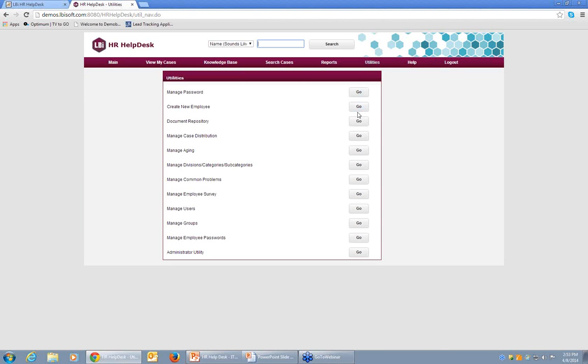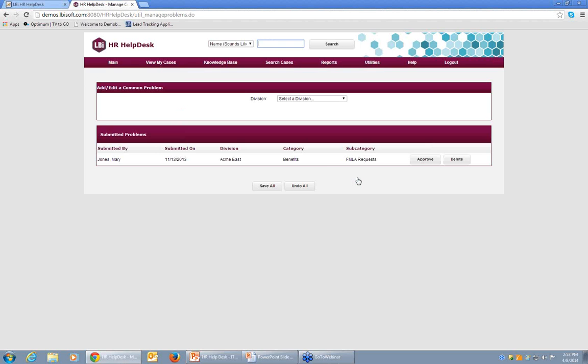and manage common problems. There's one open already. Problem, how many hours do I need to have worked to be eligible for FMLA? 1,250 hours in the past 360 days. I'm an admin, so I can approve it. I can delete it. I can open it up and edit it if I see fit, and then save it, and I'm all done.